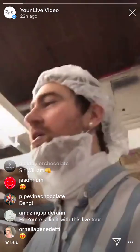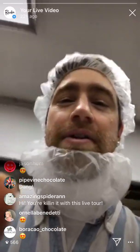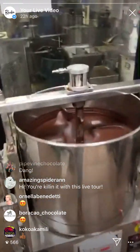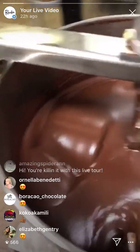Okay, so I'm going to take you into our grinding room now, where it's going to be a little loud, so I'm going to shout. But we have another one of the new rapid refiners. This one's a little further along than what we saw in the other room.